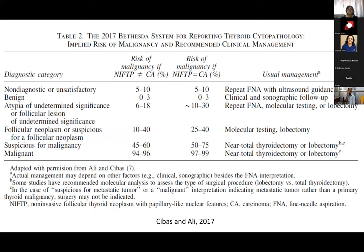There are other criteria which we can group under architectural criteria. These architectural criteria, capsular invasion and vascular invasion, we cannot identify in FNA. So obviously, any nodule that qualifies for NIFTP, if you aspirate it, is going to show features like either follicular neoplasm or AUS or something probably suspicious for papillary thyroid carcinoma.